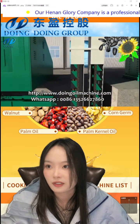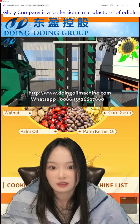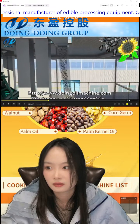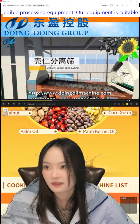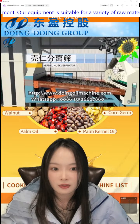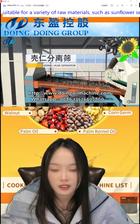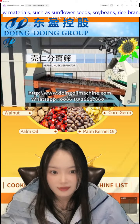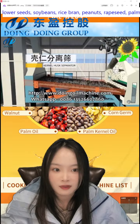We use the conveyor and the bucket elevator, and the oil seeds will enter the kernel and shell separator screen. This is the kernel husk separator. At this time, the oil seeds enter the kernel shell separator screen, and through the screen mesh, wind removes the shell from the material. The separation rate can be up to 95%.